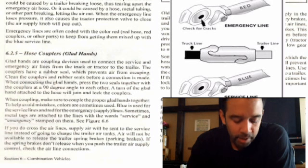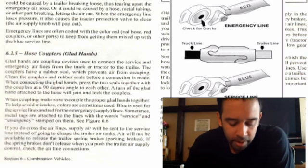If you do cross the air lines, supply air will be sent to the service line instead of going to charge the air tanks. Air will not be available to release the trailer spring brakes, or parking brakes, so the spring brakes won't release when you push the trailer air supply control. Check the air line connections.